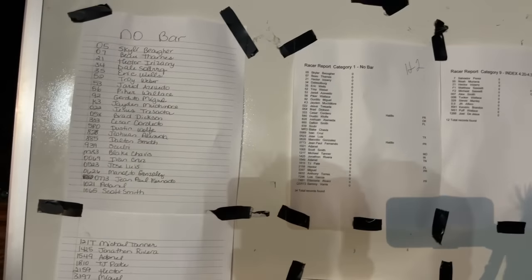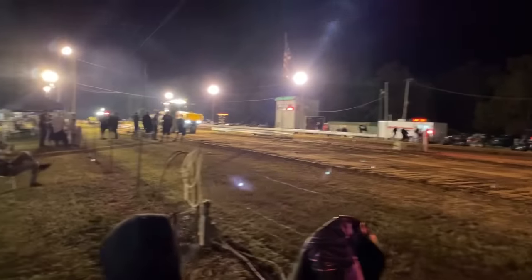Here's where all the results are posted right here. HDRA at the Rock. We may be there as well. Sierra Vista, Arizona in the house. We're doing some extensive track prep too. What I think that means is the really fast machines are coming up. Anytime they till it twice, that's when you usually know the super fast machines are coming up.